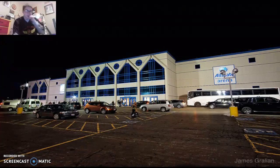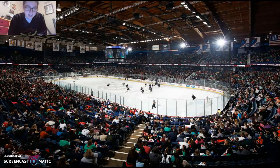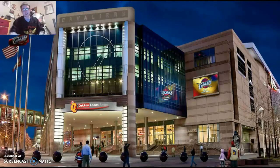Next, you have the Allstate Arena, home of the Chicago Wolves. Looks like a mall, in all honesty. And I have no one to talk to, so basically I'm just doing this myself. This is the inside of the Allstate Arena. DePaul, I believe, plays here, the DePaul Blue Devils, because they got the banners over here. That's pretty cool. The Quicken Loans Arena, Cleveland Monsters! It's the best one I could find, and unfortunately, it only has the Cleveland Cavaliers.